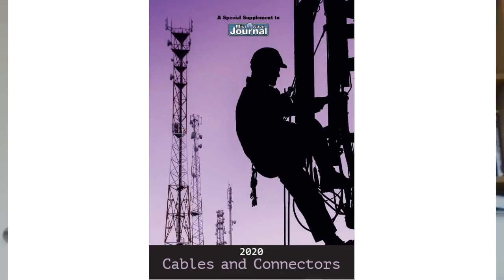The cover feature is written by industry expert and analyst Earl Lum. He takes a look at the wireless infrastructure market for RF connectors. And there's a growing trend toward reducing the size of the connectors. They want to get more channel counts in the same footprint. And so they're reducing both the cluster connector size and the individual connector size. So that's a great one to take a look at.